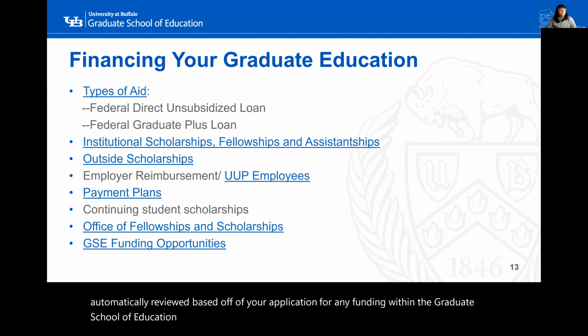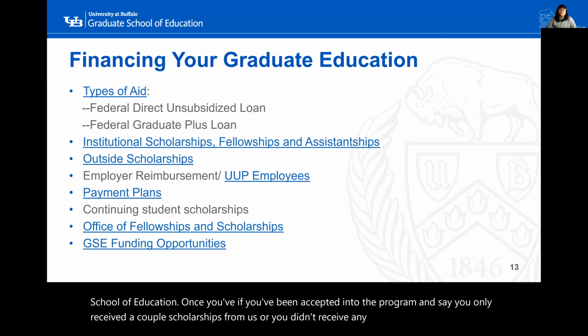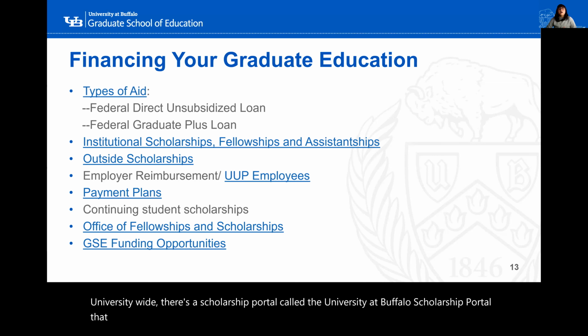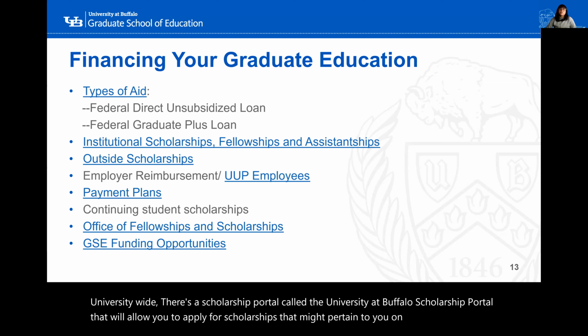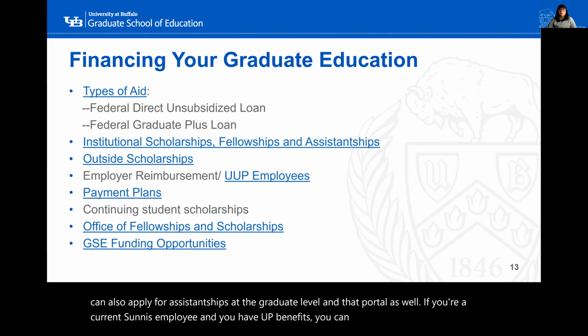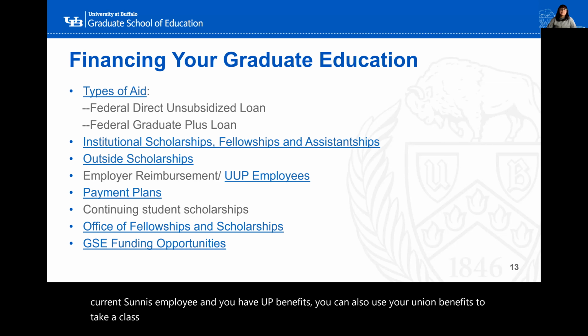If you've been accepted into the program and say you only received a couple of scholarships from us, or you didn't receive any, you can apply for scholarships university-wide. There's a scholarship portal called the University at Buffalo Scholarship Portal that will allow you to apply for scholarships that might pertain to you university-wide. You can also apply for assistantships at the graduate level in that portal as well. If you're a current SUNY employee and you have UUP benefits, you can also use your union benefits to take a class or two, usually a semester.